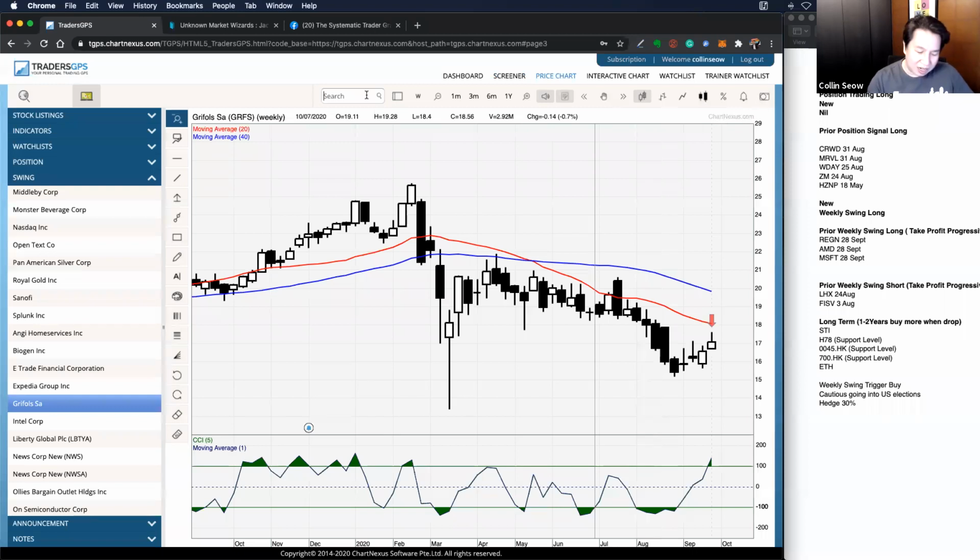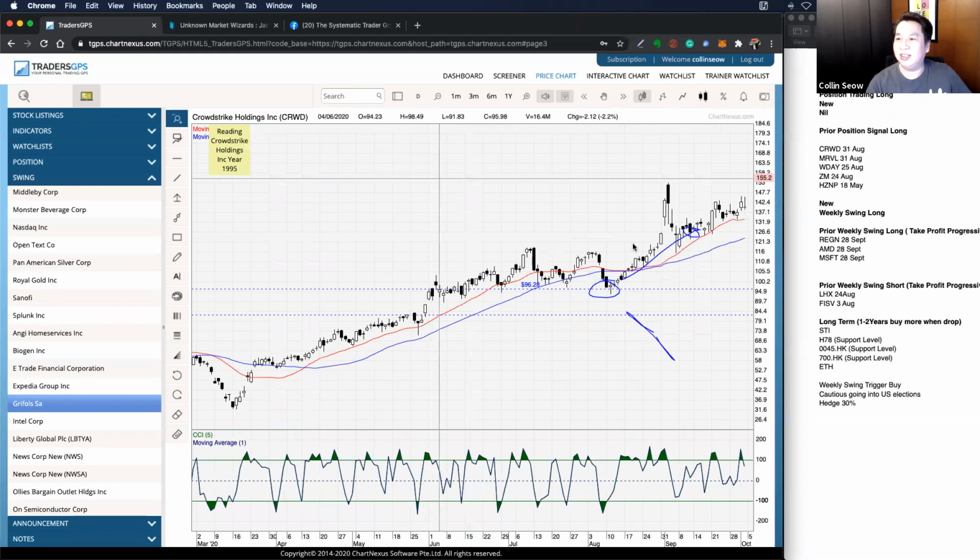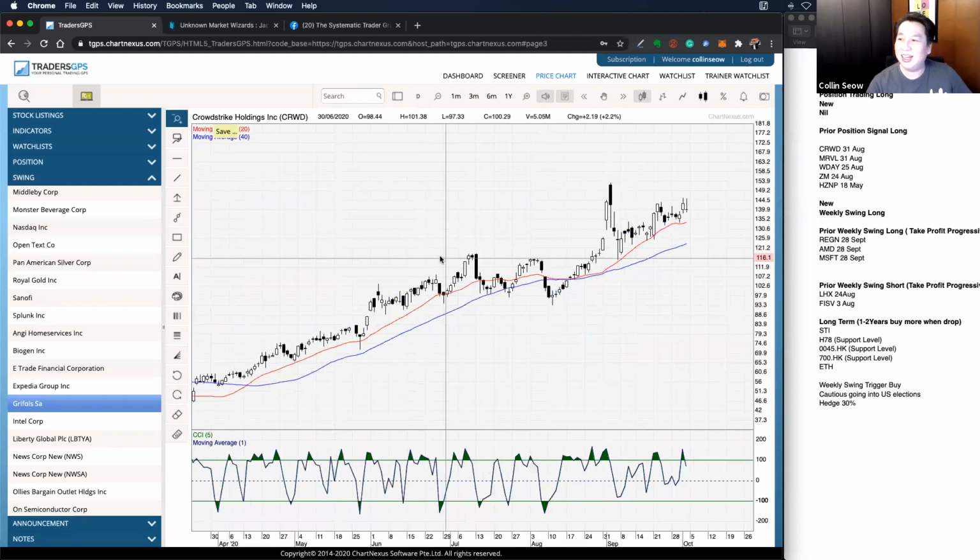Okay, so CrowdStrike. CrowdStrike is our stock that we put in on 31st August. Wow, so long already. 1 month already. More than 1 month already. Seems like it's quite short, but it's actually quite long. Okay, this is 31st of August. We went in.